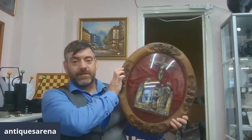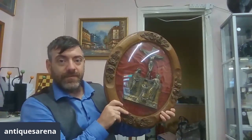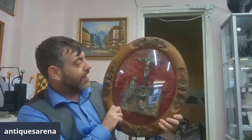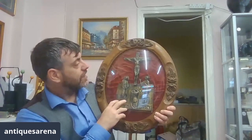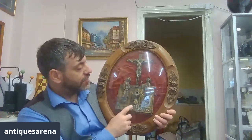The remaining lots now have all cost me a bit of money. Cheapest one being this, and one of my favorites, believe it or not. So, what have we got? It's 19th century. It's French, and we have a bronze panel depicting the crucifixion. So you've got Mary, John, and Mary Magdalene.